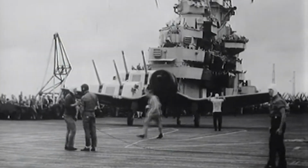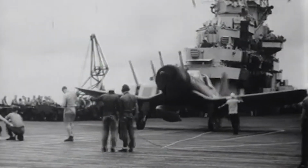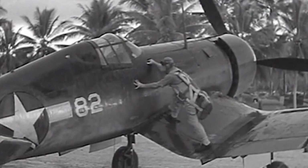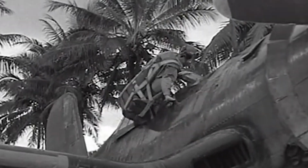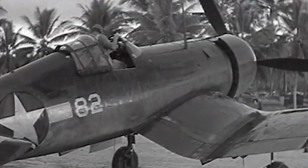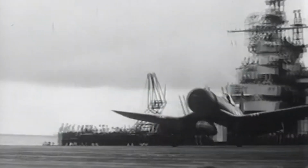In addition to the inverted gull wing design, the intake for the aircraft's turbo supercharger, intercooler, and oil cooler were located in slots in the inboard leading edges of the cranked wings. When enough air at high speeds was sucked through these inlets, it produced the iconic whistling sound that the Japanese tagged with the moniker Whistling Death.